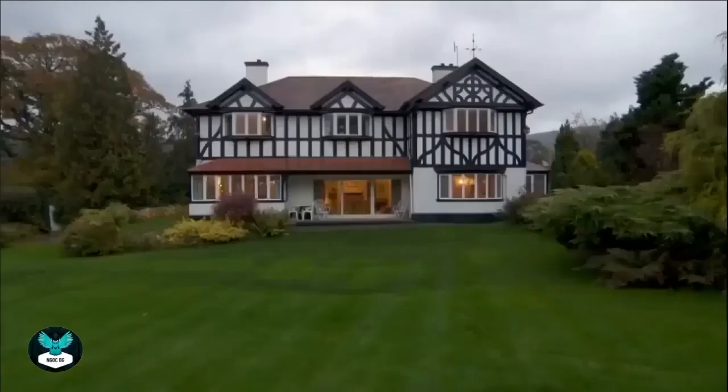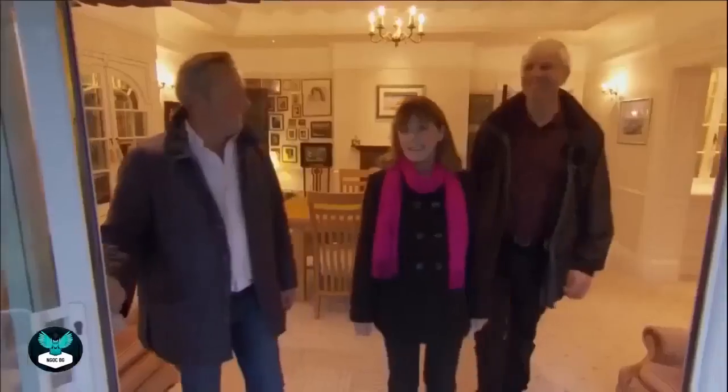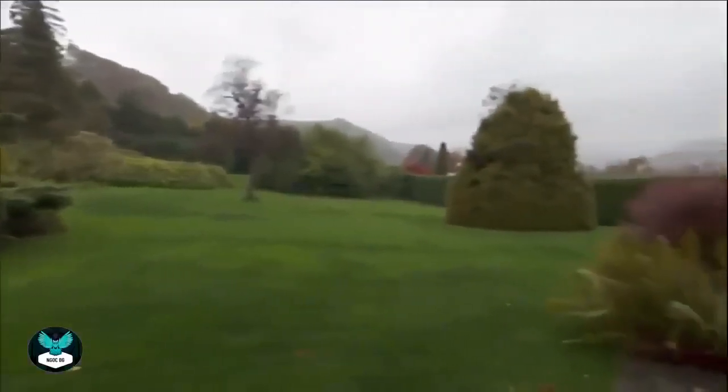Outside, extensive landscape gardens fan out from the back of the property, with a lovely backdrop of the Berwyn Hills and Dinasbrand Castle, which today is shrouded in misty rain. Ah, well, it's raining a bit more than I thought. Can you admire the garden from here? I think so, yes. It is about 2 acres all in.